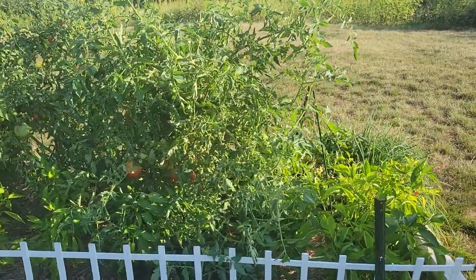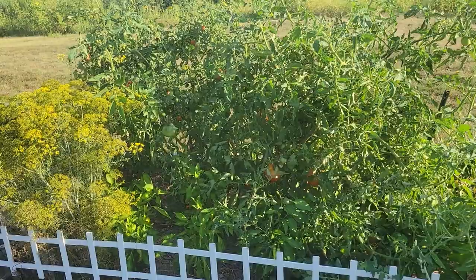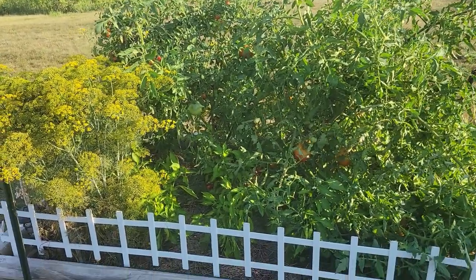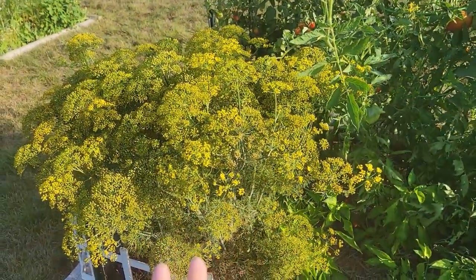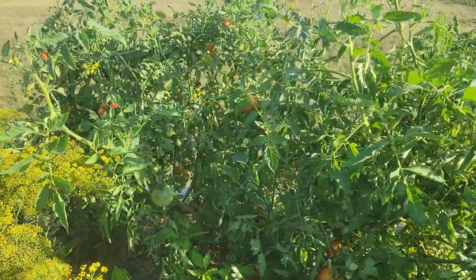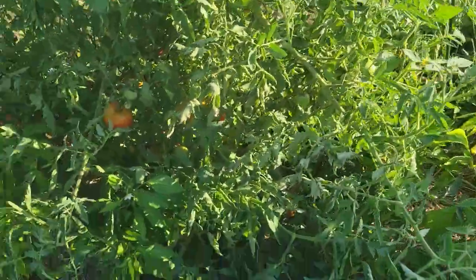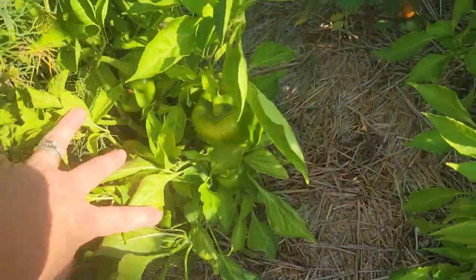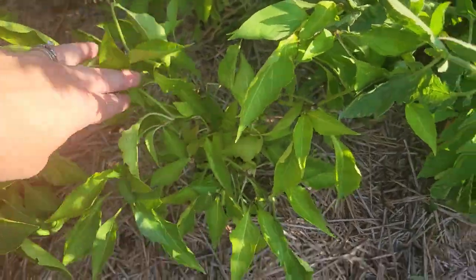So it's end of August, and we just picked a whole bunch of tomatoes, peppers. I'll show you those in a while. In this raised bed, we've got chives. I really need to chop those down. We've got cherry tomatoes, beefsteak tomatoes. There are peppers, green bell peppers. I just picked off of here all the banana peppers.